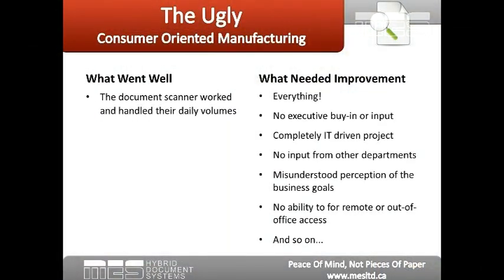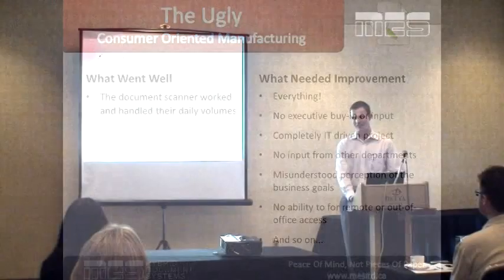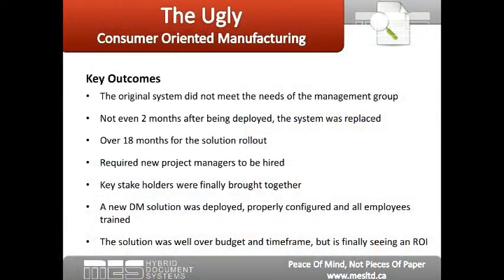So what needed improvement? Well, to be blunt, everything. There was no executive buy-in. Basically, this was seen strictly as a software purchase. IT didn't allow access to any other departments. There was no input from the other departments. There was a misunderstanding of what the business goals and objectives with this software purchase were. There was no ability for remote or out-of-office access to the system, even though they had 15 offices worldwide, and so on. So what were some of the key outcomes here?